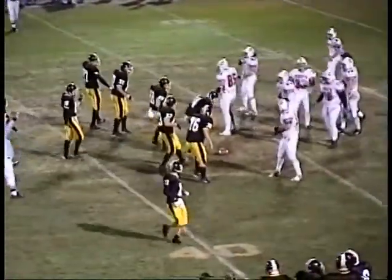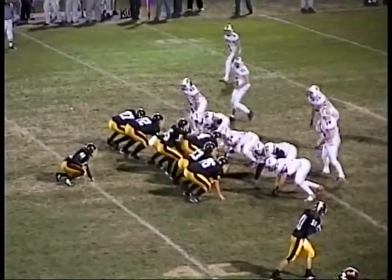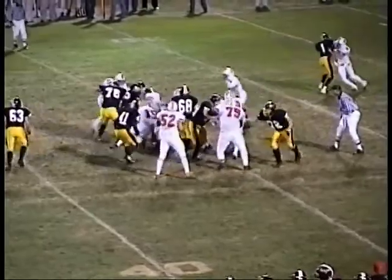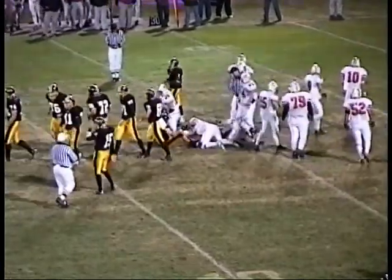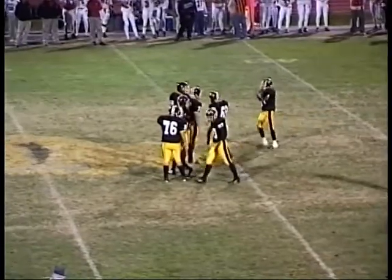Very strong arm by Fick, and looks like Bettendorf's going to get called for a procedure there. Yep, or an illegal shift. Illegal shift called against the Bulldogs. It'll take them just 5 yards back, so it's going to be second down. And I think 7 or 8 on the play for Bettendorf. This will move them back to their Assumption 37-yard line.